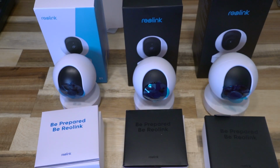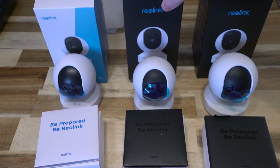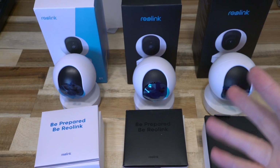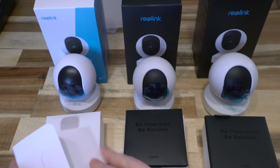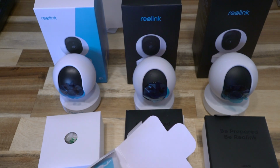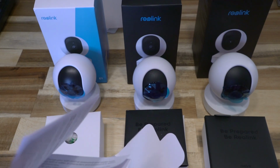All right, so we have unboxed them and rearranged them. So we have the E1 here, we have the Pro here, and then we have the Zoom on the far right. So in terms of quality, if you will, they go from left to right. Now, inside each box, we have a cardboard box, which will probably include the power adapter. And then we also have a small little folio here. And if we open that up, it seems to include a sticker, a mounting diagram, and then a quick start guide underneath.